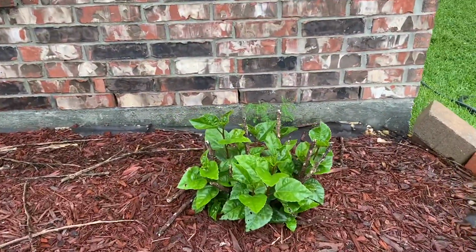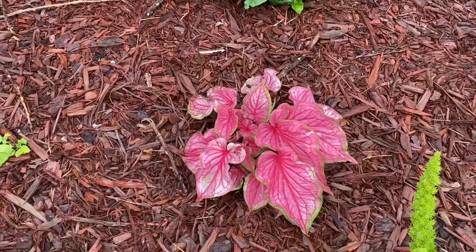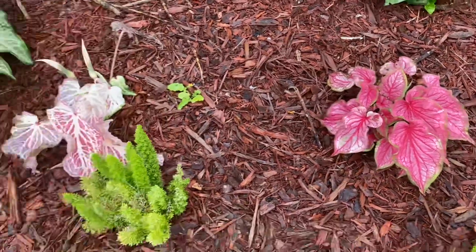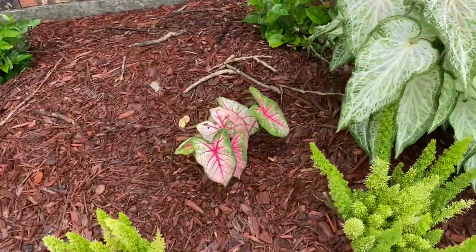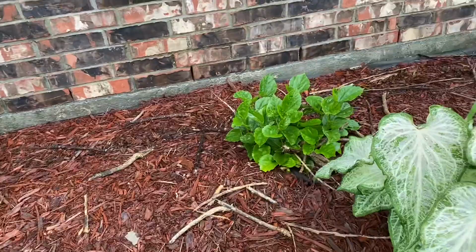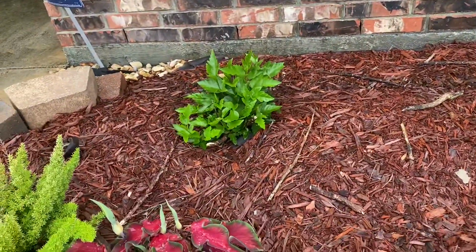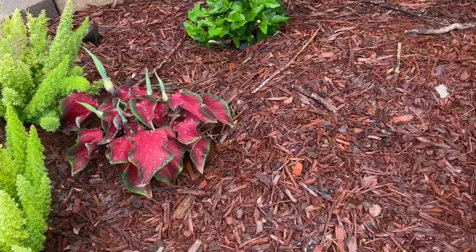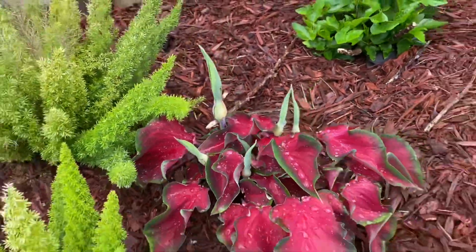Y'all remember, those are the ones I cut back. There was hardly anything there. These were barely coming up. So all of my elephant ears are coming up. That's the other one. It's three of the same. That one, and that one. And that's how much they've grown up. And the elephant ears, look at the new. They're doing really good.